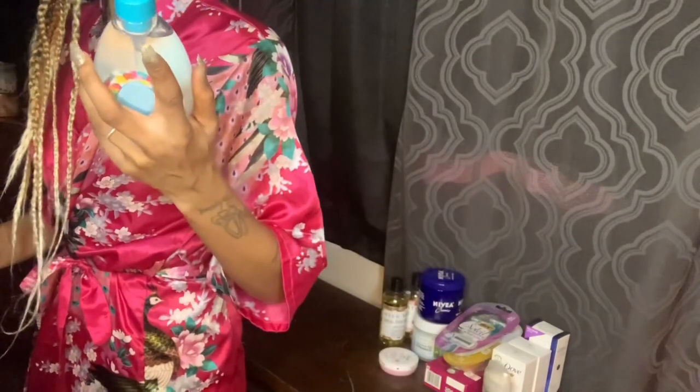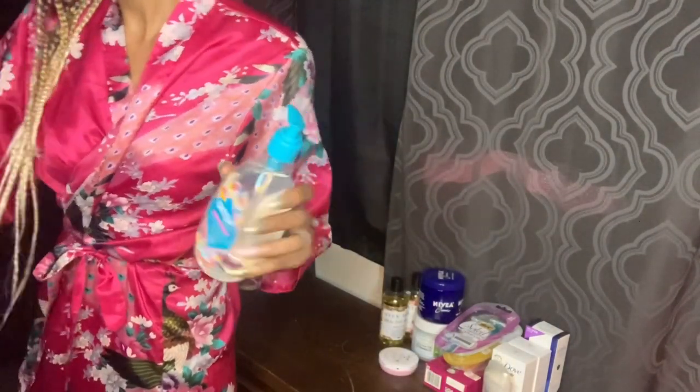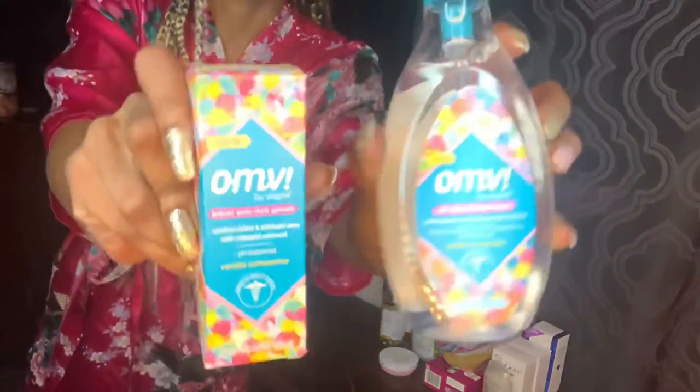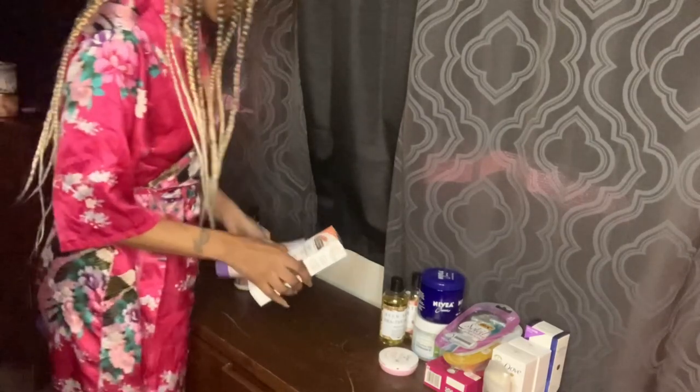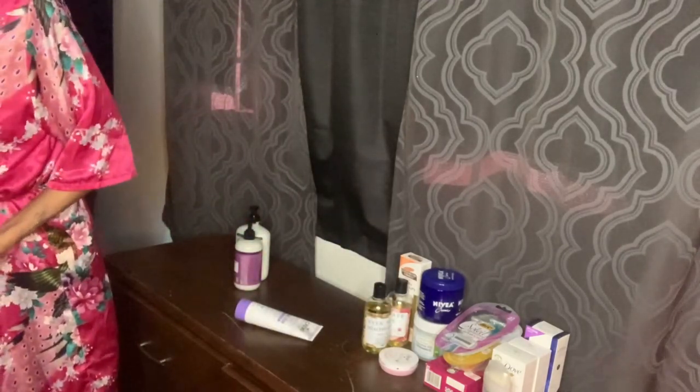I'm gonna use it because I did not know it was made by Vagisil. I got this right here, and it's a bikini anti-itch serum. I had got the set, but like I said, I don't know if I'm gonna use it. I don't use Vagisil anymore. I used to, and I really didn't care for it at all. So yeah.